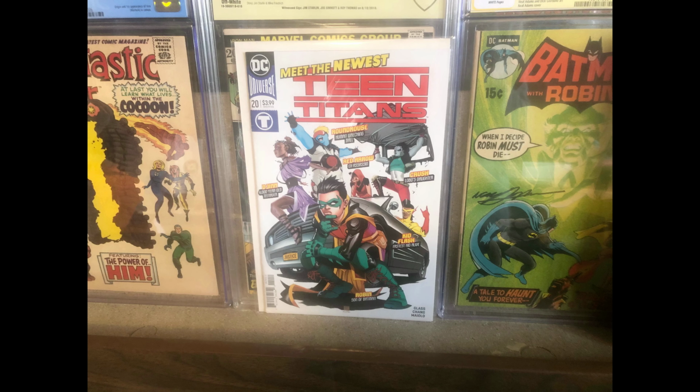Moving on to a book you can find in the dollar bin still. Teen Titans #20. First appearance of Crush, Lobo's daughter. Well, at least it's her first full appearance. There's two other books that predate this that kind of get a little hot from time to time. One of them, Teen Titans Special #1. A book you still find in the dollar bin. I haven't had any luck yet, but you might. Maybe I will eventually. Who knows?